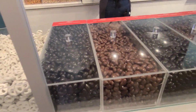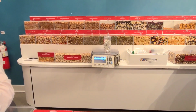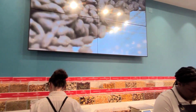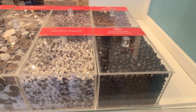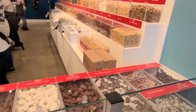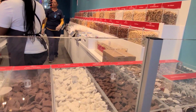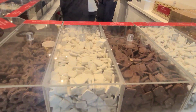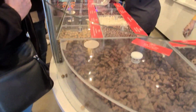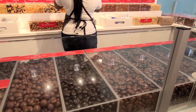Push the way down. And there's more Chex Mix. If you like Chex Mix. There's more chocolate. And then right down there, it's all nuts, Chex Mix kind of stuff. And here's some pretzels. All the way down there. There's more chocolate.